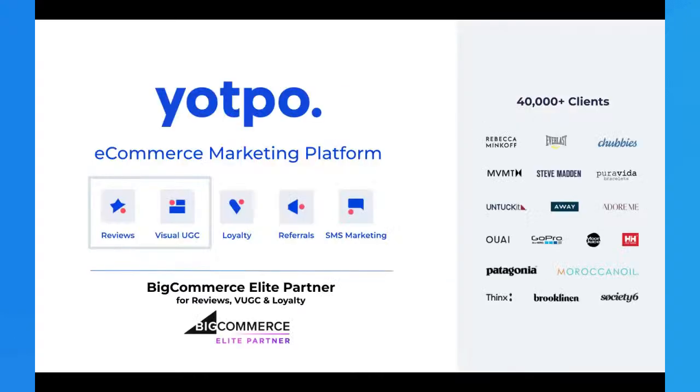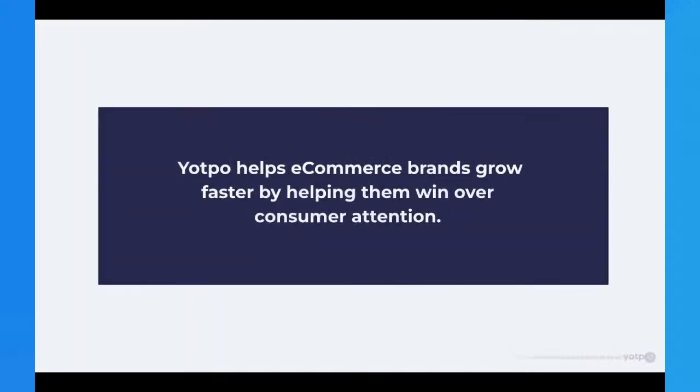So with that, I'm just going to jump in and talk about Yotpo from a high level. Yotpo is an e-commerce marketing platform. We do reviews, visual UGC, which I'm going to be focusing on today, but we really do way more than just reviews and visual UGC. We focus on loyalty. We focus on referrals as well as SMS marketing. We've been around for over 10 years. We're a BigCommerce elite partner. We have over 40,000 clients globally, offices all around the world, but headquartered here in New York City. So thank you again for joining us today. Super excited to dive in.